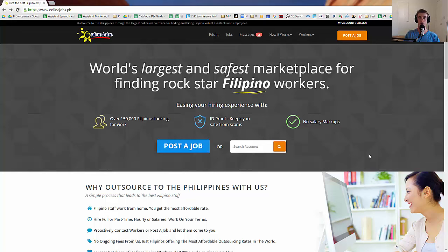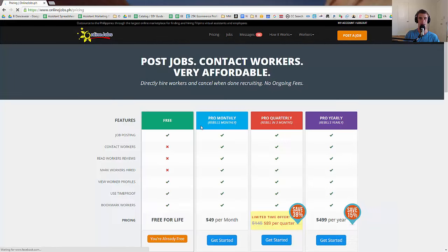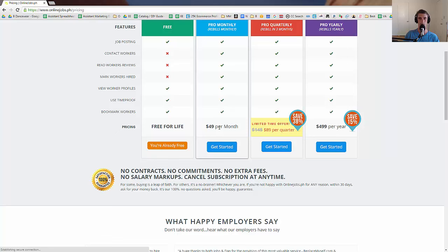So let's get started. As you can see, I did have an account about 2 years ago. If you don't already have an account, you're going to have to sign up, and you can sign up for free, but ultimately you're going to want to pay the $50 a month. You only need it for 1 month, and the cool thing about it is it's a 100% satisfaction guarantee. You get your money back.